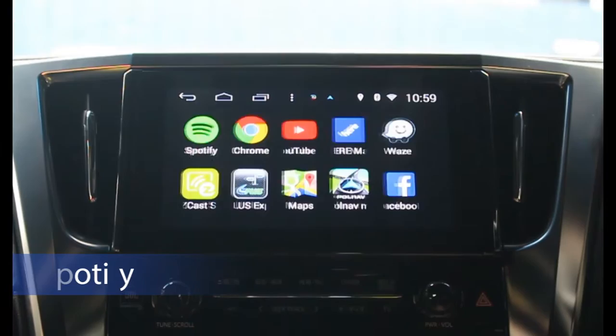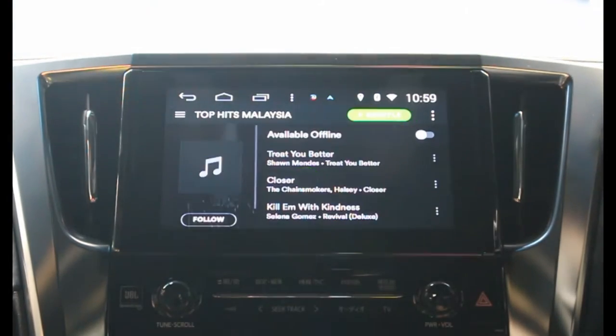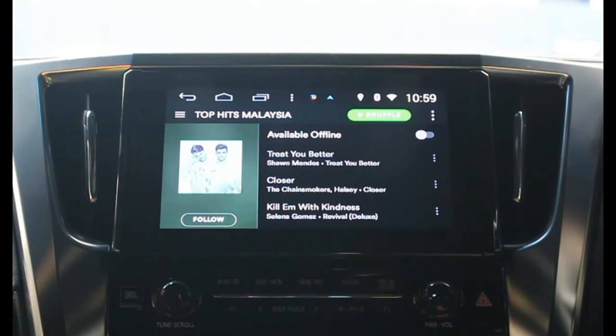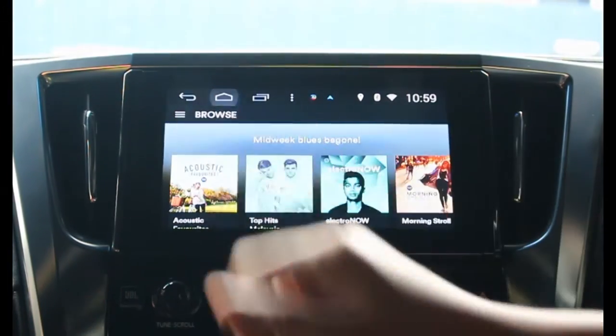The next feature we'll be talking about is the app drawer. Over here, we're going to show you how Spotify will work in your car and you can enjoy the music choices that you will have wherever you go as long as the internet is connected to the head unit itself.